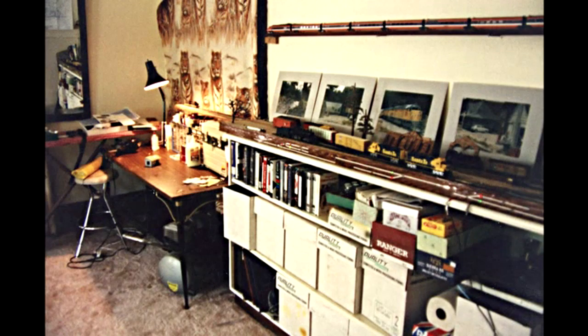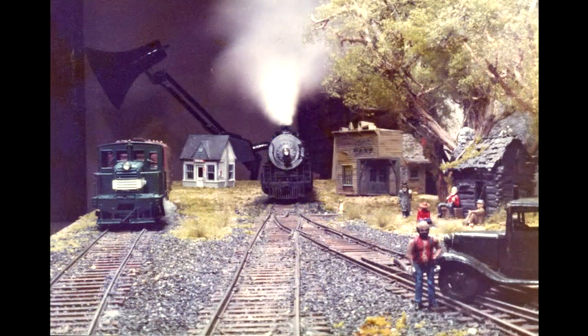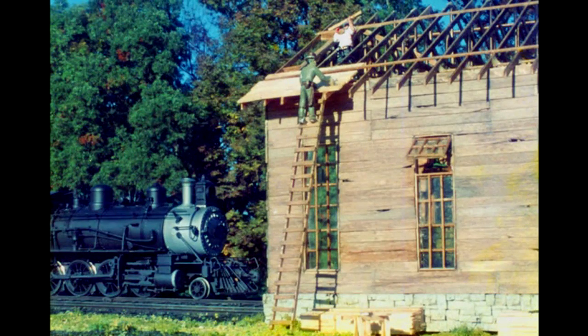A year later, I moved out of my childhood home and found myself living in a small house in Webster Groves with college students as tenants. My home layout was now a 6-foot-long shelf diorama with hand-laid track, scratch-built wood buildings that I would eventually photograph outdoors. I tried a few different shots here and there in a field just to see how the buildings and everything would look together.